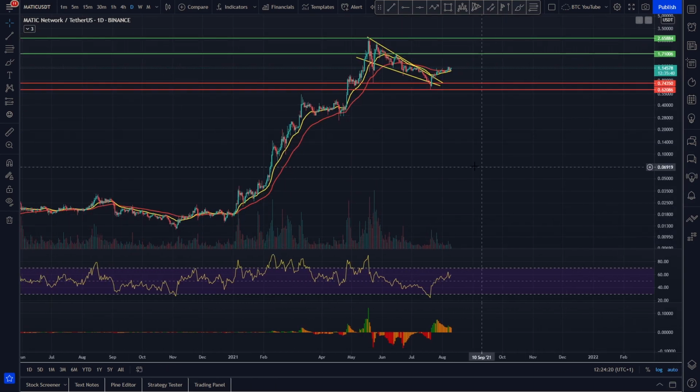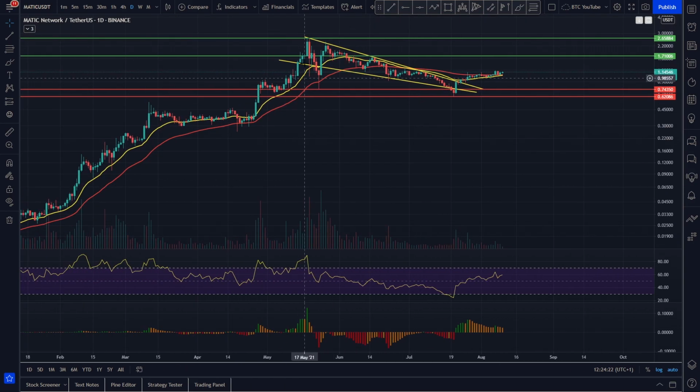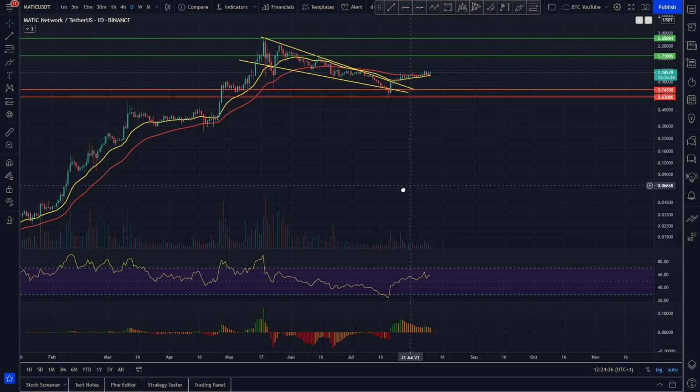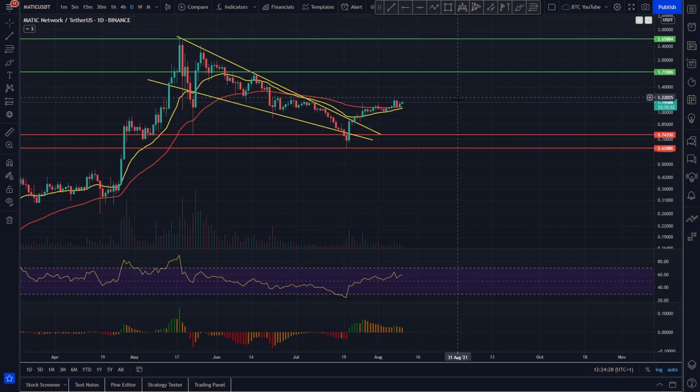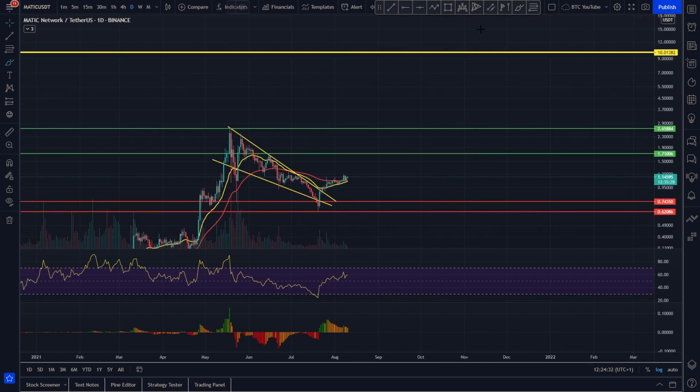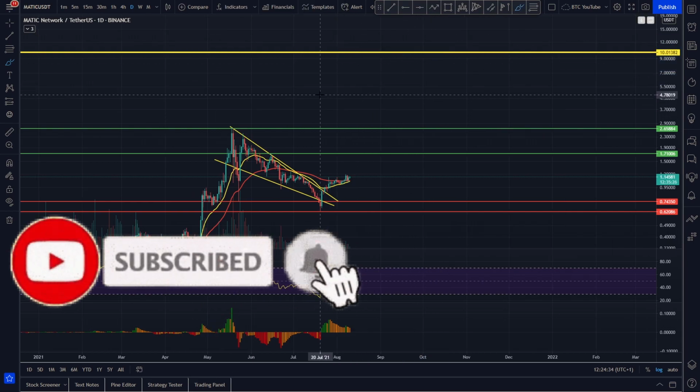Polygon's been on an absolute tear recently, and it did need to see that pullback, didn't it? And we have seen it now, and we've found support, and now it looks as though we're getting ready for potentially another little leg up to finalize this bull run, where we do think we're probably going to be hitting that $10 region, which would be a very, very nice price target, wouldn't it?